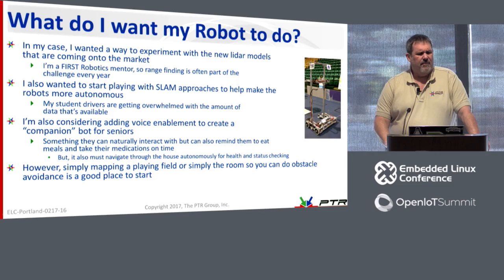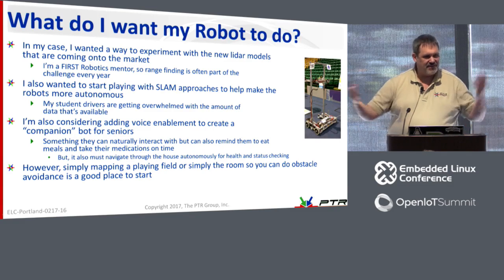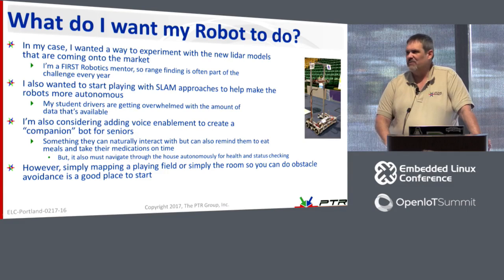Also, with the amount of data that's coming off of these, we're starting to see problems with the students being completely overwhelmed. There's too much data coming off the robot. And it's that classic problem of, I can't be the pilot and the weapons officer at the same time. I have to have somebody else that helps me just to keep track of all the stuff that's out there. We already have that in FIRST. We have driver one and driver two. But in this particular case, even with that, they're starting to get overwhelmed with the amount of data that's coming off the robots.